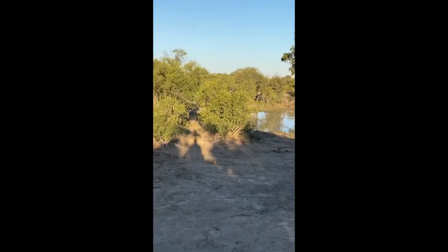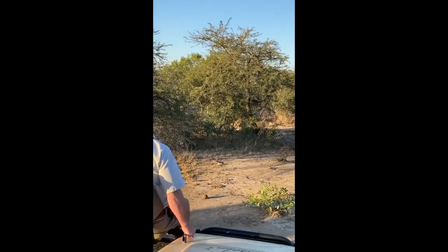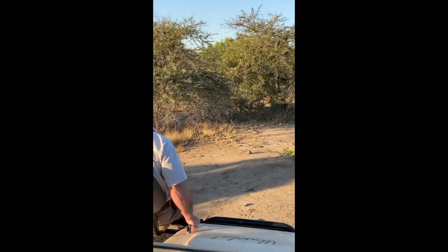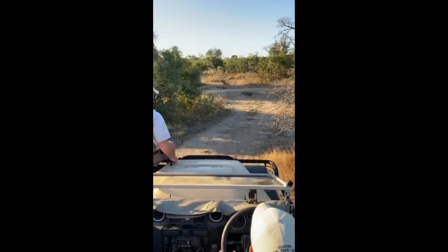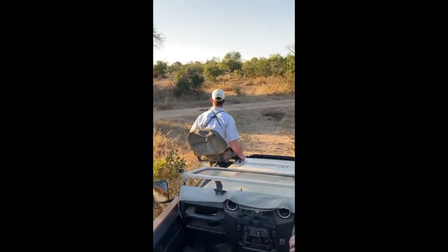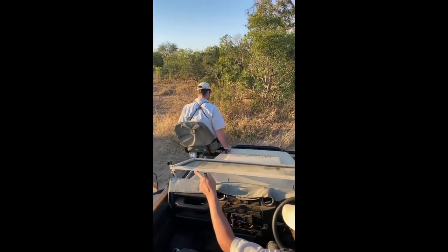So we're just going to head around and see if we can see those ellies a bit closer. But as you heard there, Brandon mentioning, we do have some impala alarm calling in the distance. So we're going to keep an ear out for that and see what happens. Right, let's just get a direction quickly.